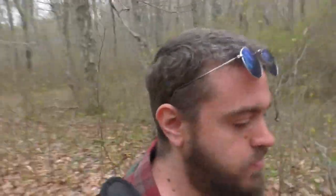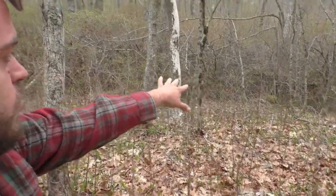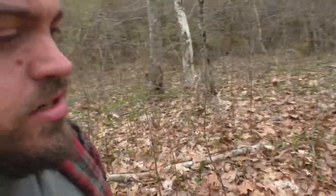So I'm still walking. Haven't found anything suitable yet. It's very swampy. That's all water, it's all flooded. So there's nowhere to set up a tarp just yet. I love how quiet it is here.